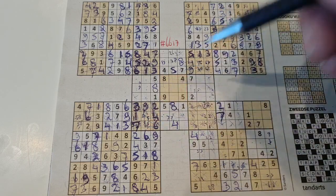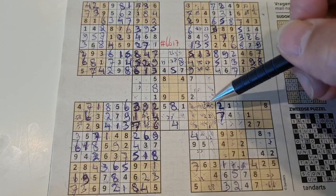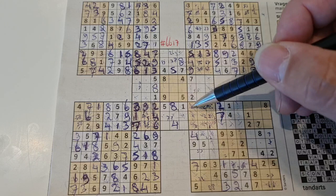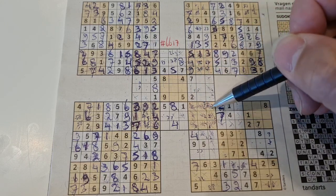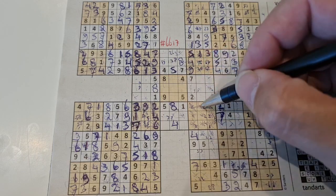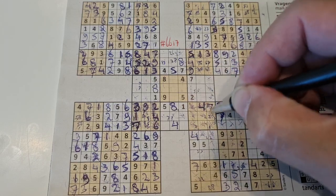An 8 and a 5. These are 3 missing numbers. We need a 4 here. Well, here can't be 4 because we have a 4 in this column, no 4 there. Here can't be a 4 because we have a 4 in one of those 2 boxes in this column, so no 4 there. So the only place left for the 4 should be here. And I've eliminated the 7, so the 7 goes there.